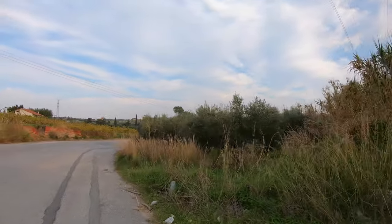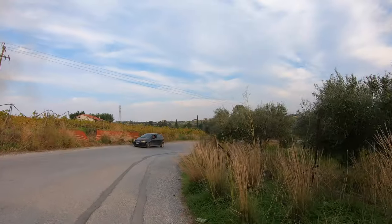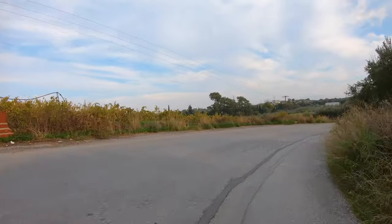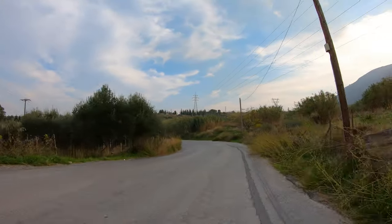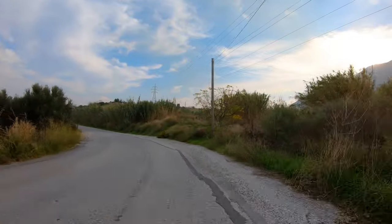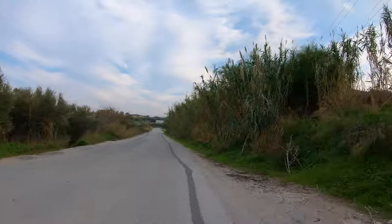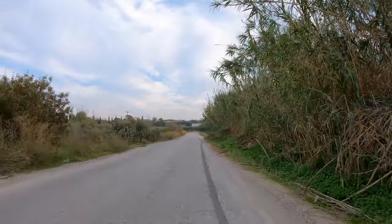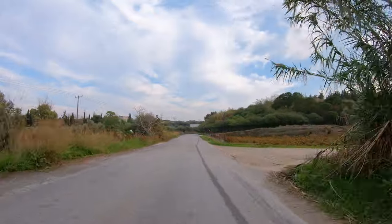Okay, so the vehicle will come from here, from the front to get there. Fire is back behind me. I hope they are not lost again. It's there. Or maybe they already found how to get there. Yeah, they probably have found already.